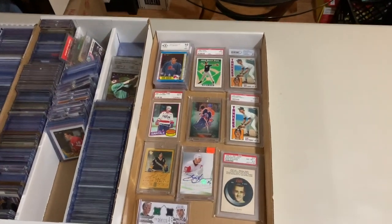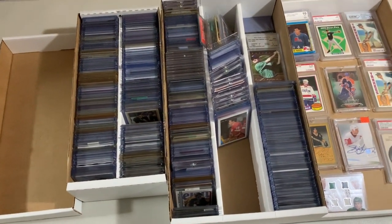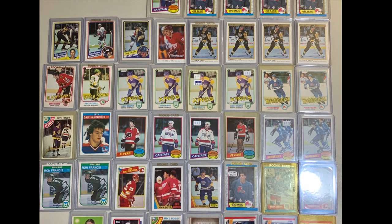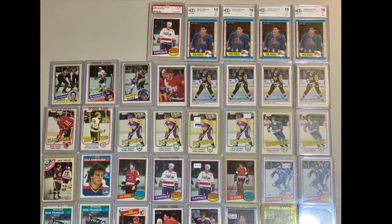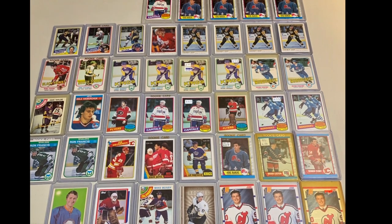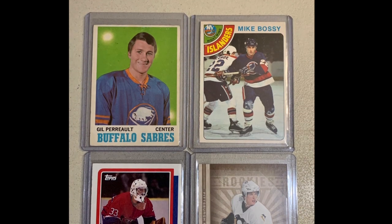Next we have more of the star cards and the case cards that came from the old collection. Let's take a look at some of the better ones of these. Amongst the case cards was a pretty good assortment of hockey rookies, mostly 80s stuff. Some nice ones here, some rookies, lots of Hall of Famers, some graded Sakics there, a few Brodeurs.